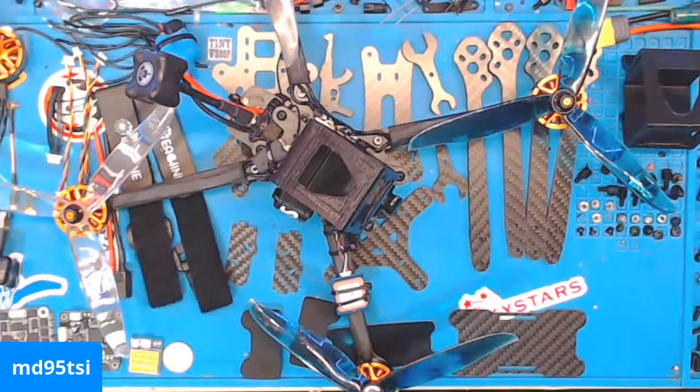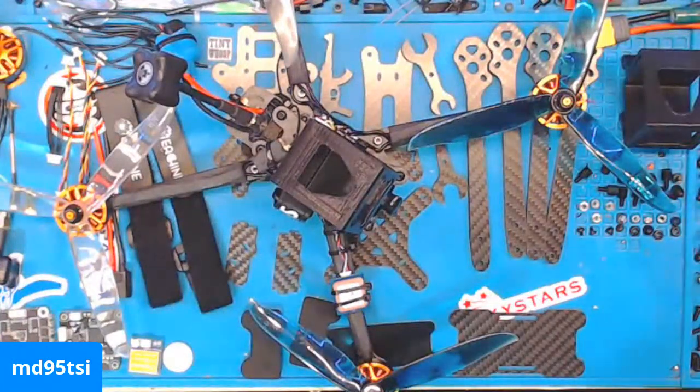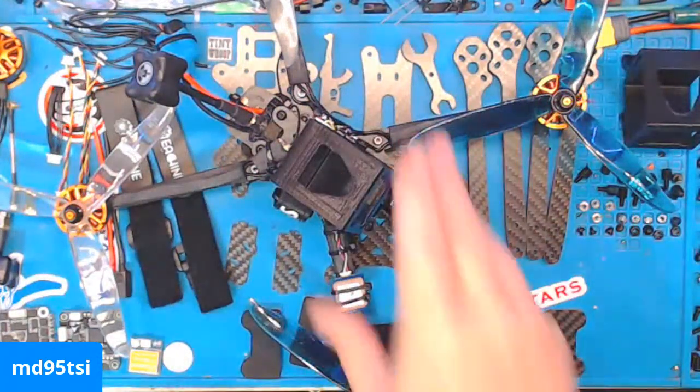I keep wanting to say return home, because it is more or less like a return home. I mean, it snaps, turns right around, looks at you, and then I program it in Betaflight for how much height I want it to have when it comes back to me, and how far I want to fly before it starts coming back towards the ground. So it's set up pretty good.